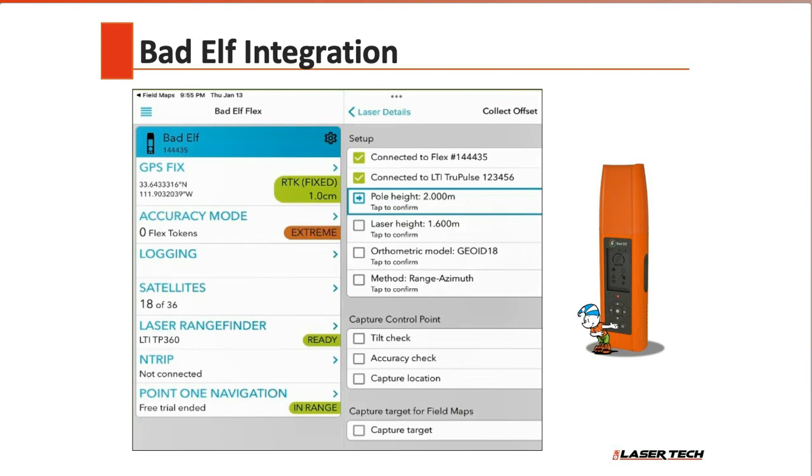And so you can see there for an example, capture control point. It may say tilt check, accuracy check, capture location. And so it will even warn you if things seem to be out of spec. And so again, we are very proud about this. We've even integrated in the geoidal model. So if you're using Geoid 18 or Geoid 12B, depending, to get orthometric height, we are using the orthometric height calculations with the offset measurements being produced by the rangefinder.